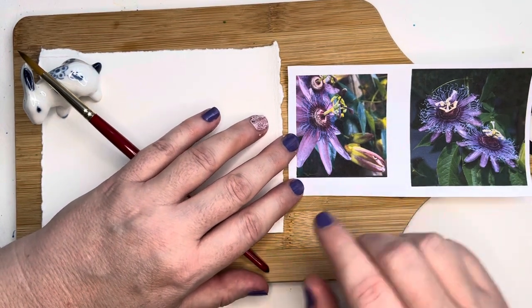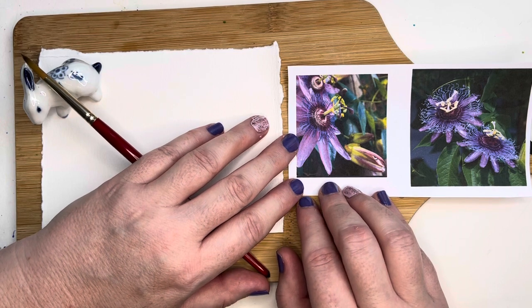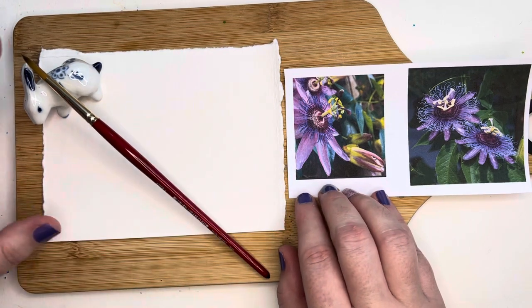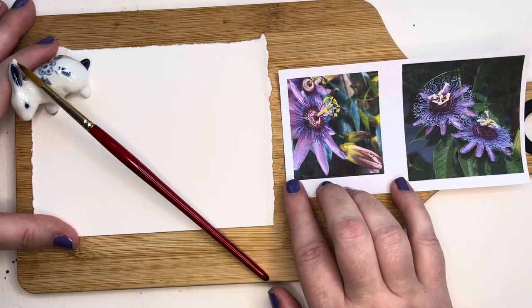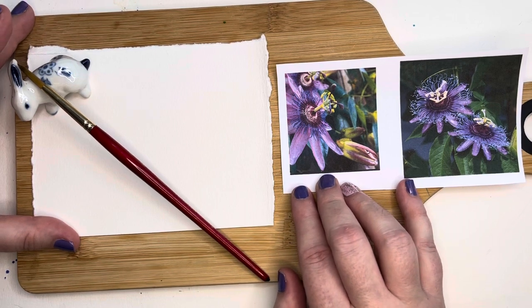Fun fact. I used to think that that was like cheating in art to use reference photos. Why did I think that? I don't know, you guys. I was insane. Please use reference photos. They're helpful. It doesn't make you less of an artist.